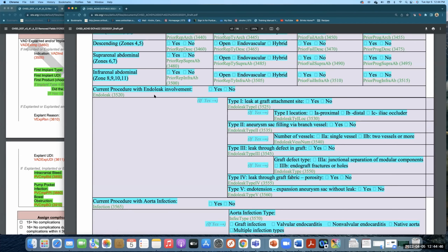Do you want to explain briefly what an endoleak is? Oh wow, let's see. It's where you repair the aorta and then it leaks around the repair. That's really not a very technical description. If Dr. Jacobs or Dr. Meyer have a more technical description, that would be great. But that's how I imagine it in my mind, and it makes it easier for me to understand.